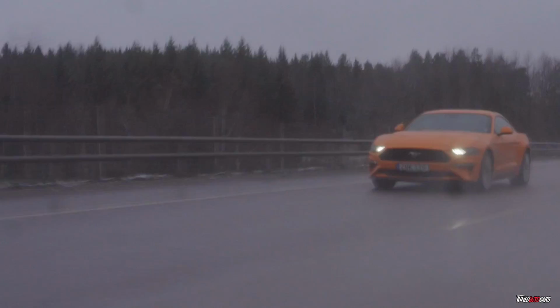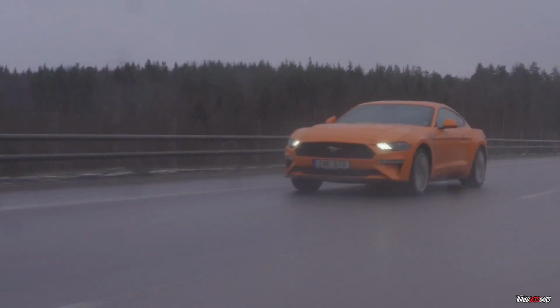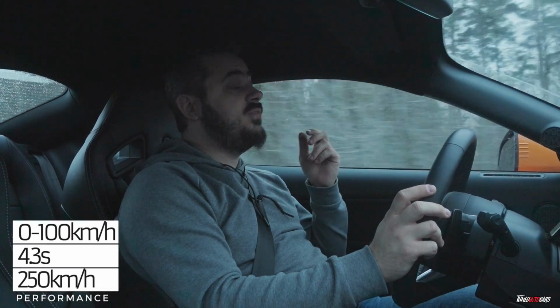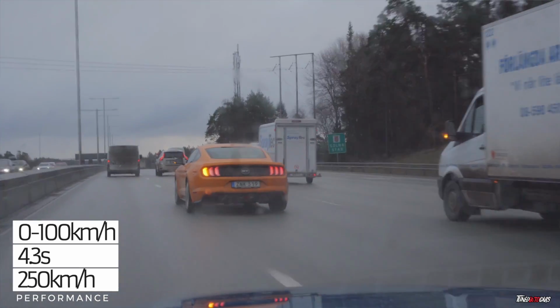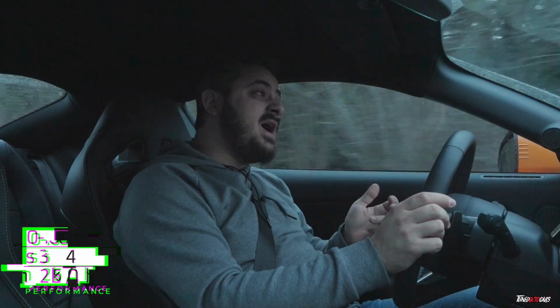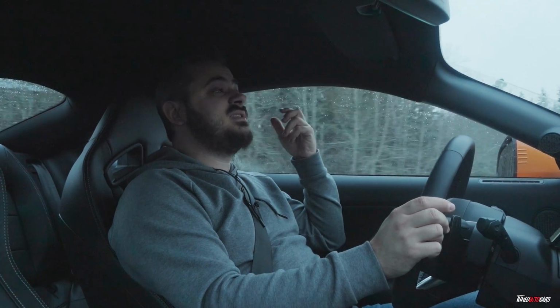Nothing. The acceleration is quite brutal despite its size and its weight. It can reach 100 km per hour from standstill in 4.3 seconds thanks to this 10-speed automatic transmission. And it all feels a bit more dramatic than in other cars because of this overwhelming noise it makes.